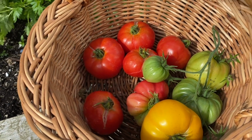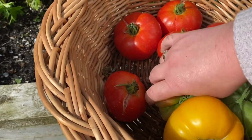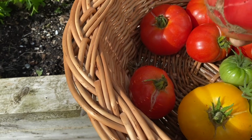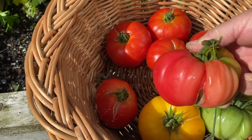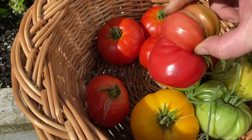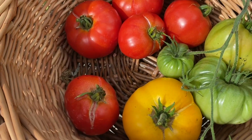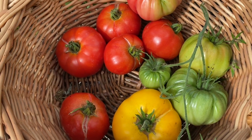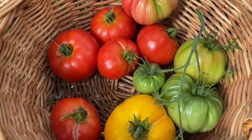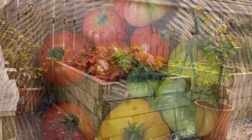So some nice red ones there. They're the Marmande variety, except that one, I think that's a pink ox heart. Oh, you can't see that. There you are. I think that's a pink ox heart. Not in the best of shape. And then the yellow is Oichka there. So they'll go for BLTs, maybe this evening or tomorrow. Next harvest is the green beans.